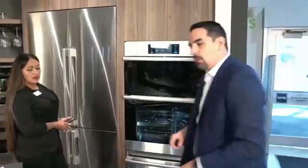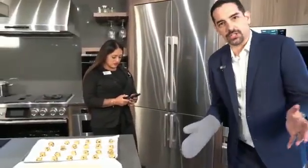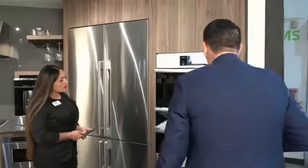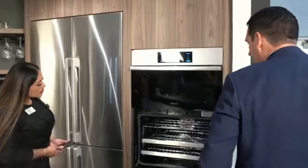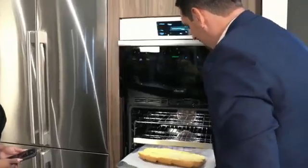So check this out. What we've done here, I've actually prepped a couple things. So we have a loaf of garlic bread, and I know we don't have smell-o-vision, but it's pretty garlicky, I assure you. So what we're going to do is put this on the bottom rack here. I'm going to open this up. And one of the cool things you'll see about our ovens, we have these glide racks that make it really, really easy to get things in and out. So you'll see how smoothly that opens. So I'm going to put this on the bottom rack here.